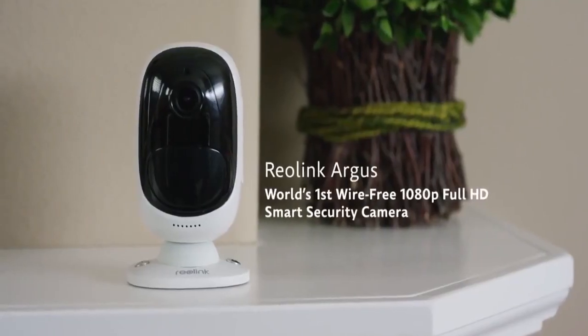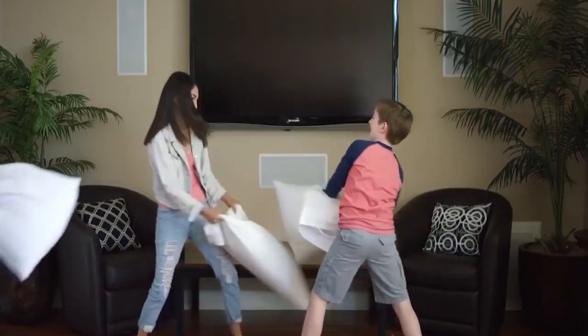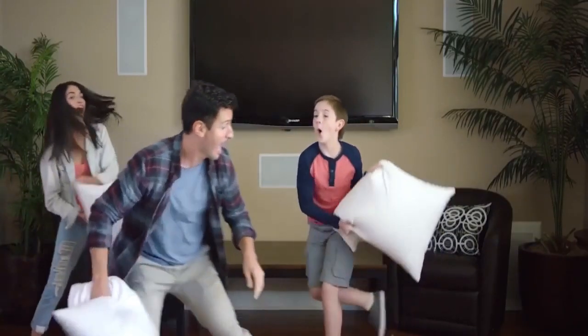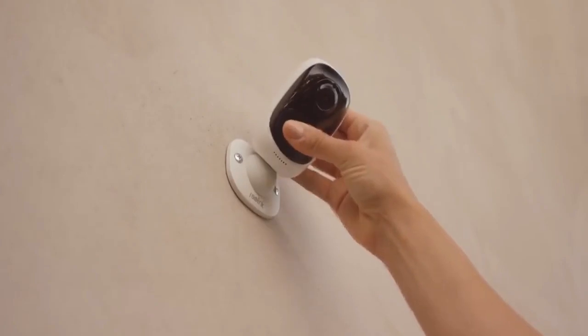Nice as that would be, I still couldn't get it done without the help of Argus, the world's first wire-free HD smart security camera. I mean, with two kids and a husband that can count as a third, I need eyes everywhere and at all times. Something that can be my eyes and ears when I'm away, so I can virtually keep my eyes here, here, and even here.